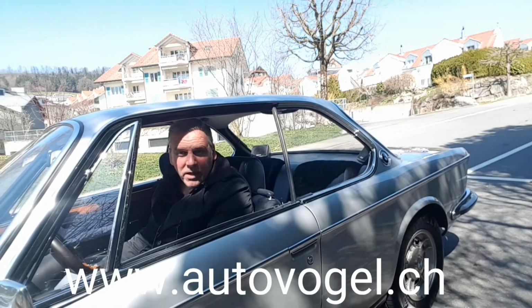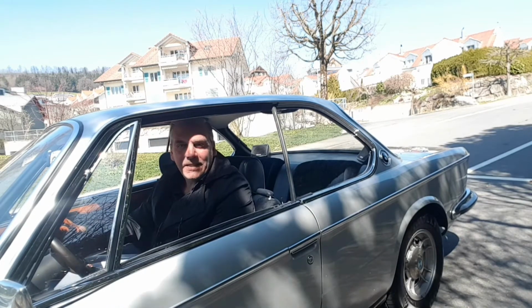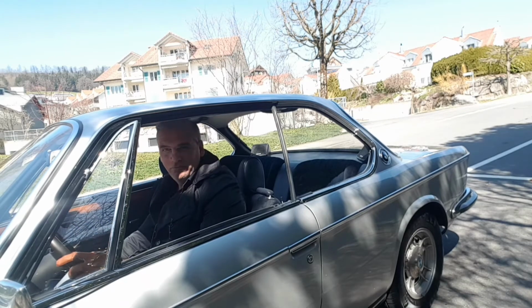Thanks to Auto Vogel Partner in Rhodes in Switzerland, I had the opportunity to drive this fantastic BMW 3.0 CSi from 1972 for today. This car is for sale, and if you think that this is the end of this episode, you are completely wrong.